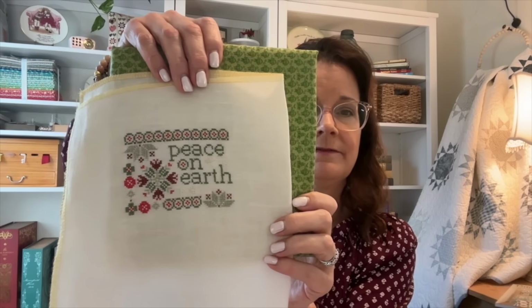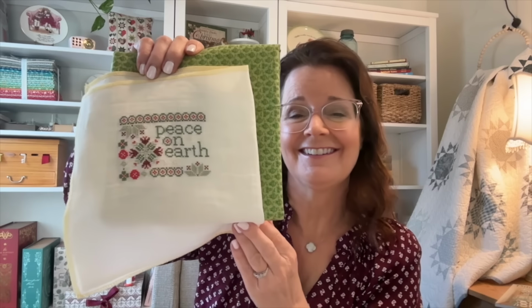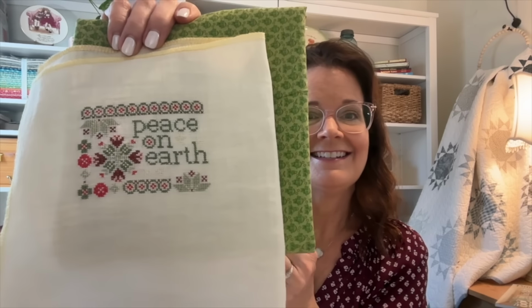Emily Call has a cute chart, Peace on Earth. It's so sweet. And I was able to start this in December, just last month, and finish it. I had plans to finish it into my pillow, but it just didn't happen. But I did get my fabric and then the ribbon, and I'm gonna finish it the way she did.